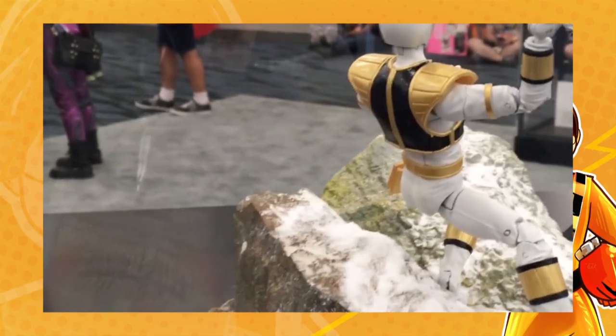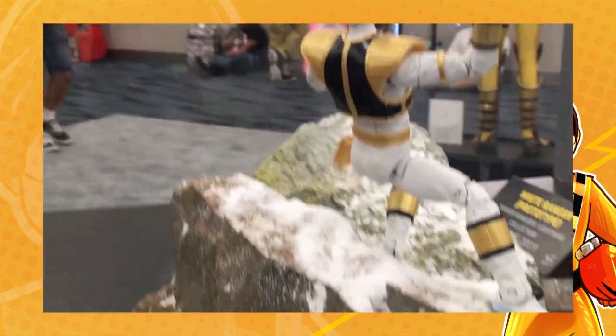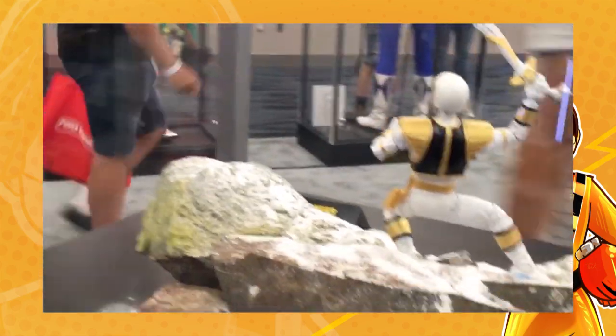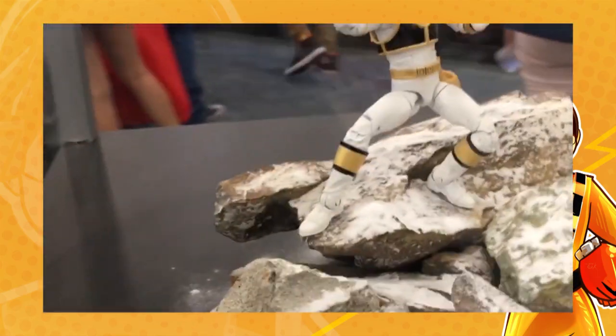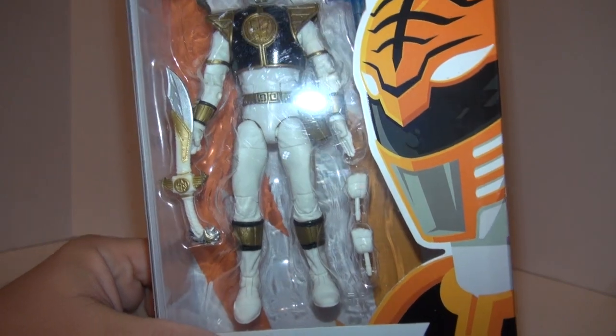You look on the legs and the arms, there's fabric detailing. That is blowing my mind. That there's actually suit fabric detail on there. That's crazy to me.